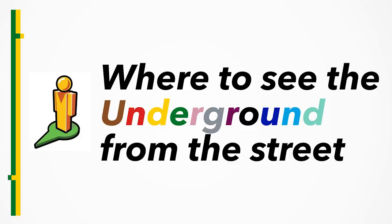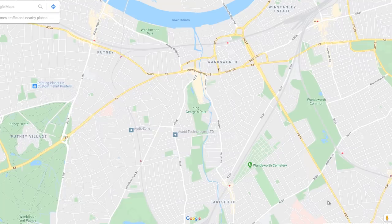So here's what we've got. I'm going to capture me zooming around on my main PC here, and I'm going to take you on a tour of where you can see the underground from overground, or at least from street level or street view, as it literally is. I'll give you an example.